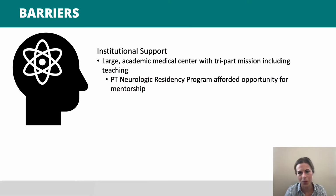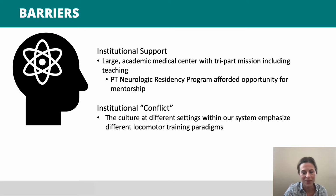Next, we'll be discussing the core of this case example, which is the beliefs barrier. Specific to our case, we had the advantage of being an academic medical center, so we were able to use mentorship through our neuro residency program to guide our resident through her clinical reasoning with this patient. However, we also had what we'll call institutional conflict, in that we've had an inconsistent uptake of the clinical practice guideline at various sites within our healthcare system. Specifically, some of our different settings emphasize different locomotor training paradigms.